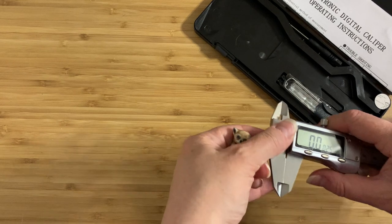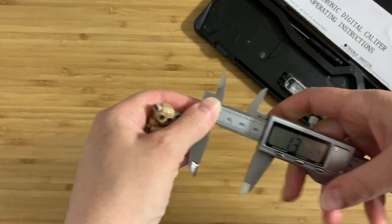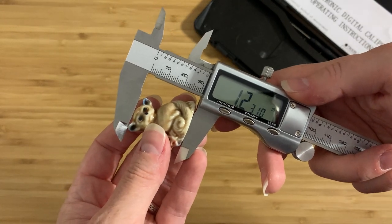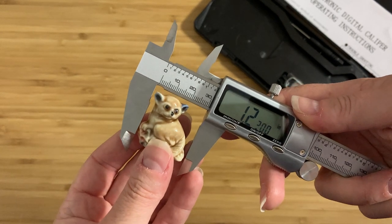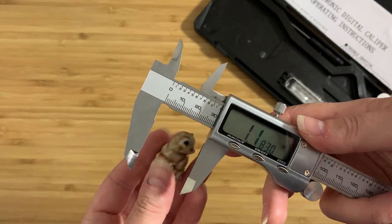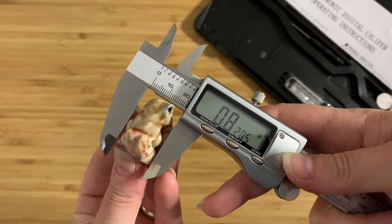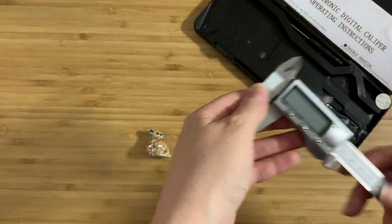So I can just open this thing up. He is 1.23 inches high. I'm trying to be careful not to actually damage him. And a little bit smaller, 1.1 inches across. Oh, 0.8 inches wide. There we go.